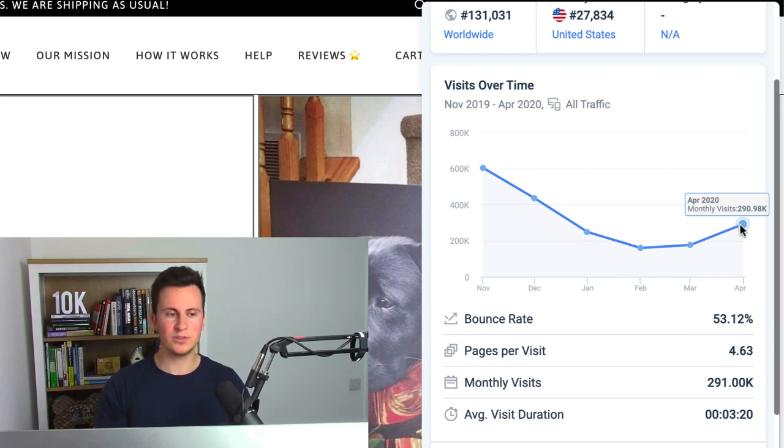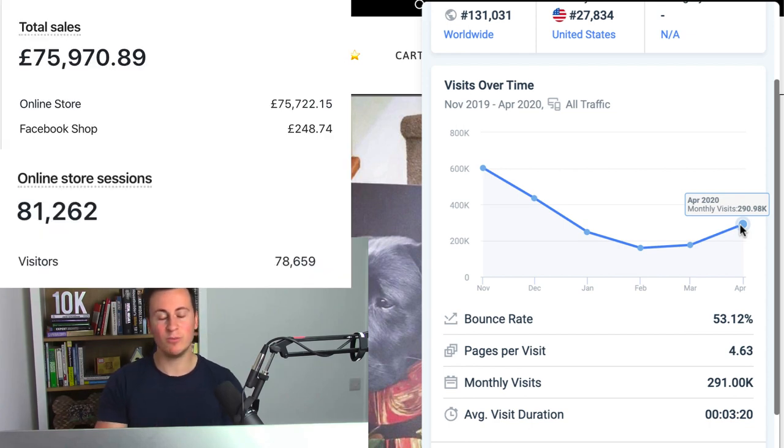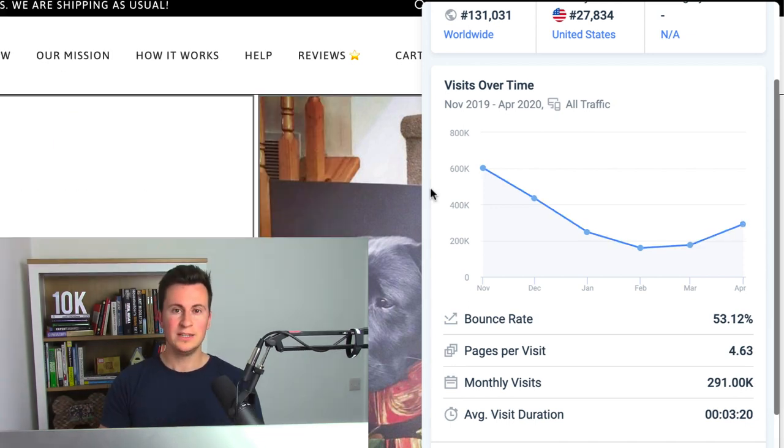Now, when it comes to gauging how that translates into sales, a rough rule of thumb, don't hold me to this, is about £1 for every one visitor. Certainly when I look at my stores, it works pretty well, to be honest. Sometimes it's probably £1 per visitor, give or take about 20%. So if I had to take a guess for these guys, given that their average monthly visits is 290,000, I would say their revenue is probably anywhere from 200 to maybe 300K a month.